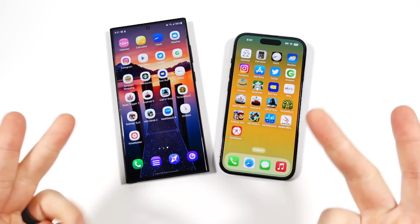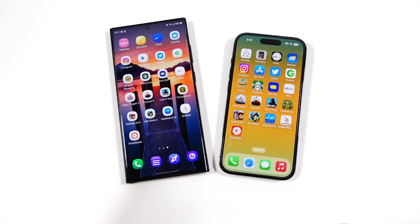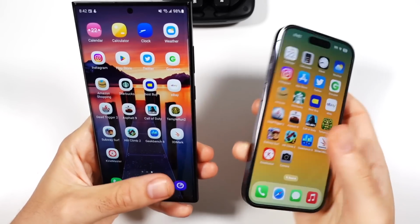There was no chop, no stutter, no delays, like I used to see in some of my Samsung speed tests where an app would just flutter and do some weird stuff. So very good performance on both here, RAM management. All right, so let's go ahead and test the cameras on both devices.